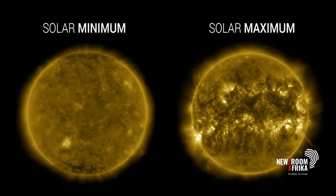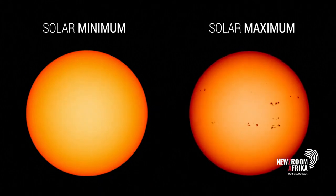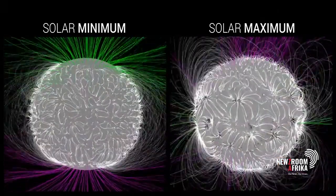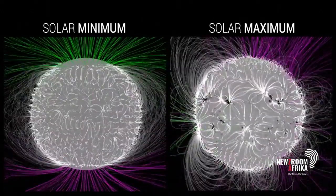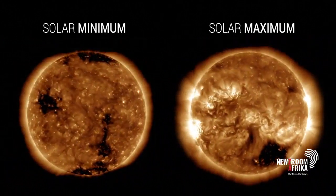These solar storms are sometimes accompanied by X-rays and solar energetic particles, as well as coronal mass ejections, like the particles coming from the sun. These are in the group of solar storms, and they can affect our technological systems as well.